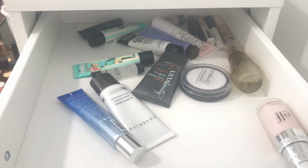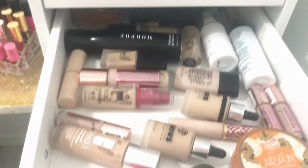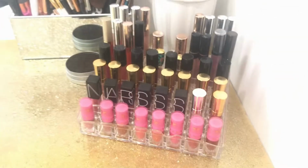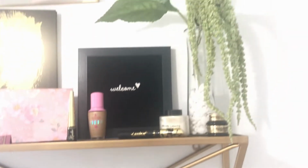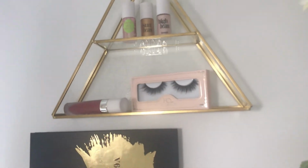And then here's my first set of Alex drawers. I have my primers in this drawer, foundation, concealer, powders in this drawer, and these two are empty. And then I have all my lipsticks in this drawer. And then I have more lipsticks here. And then the rest of those are empty, but they will be filled up soon. And then I have my brushes over here, my little brush cleaner, just some cute little decorations up there. Those lashes are my fave.